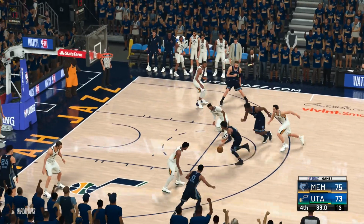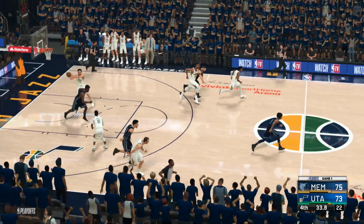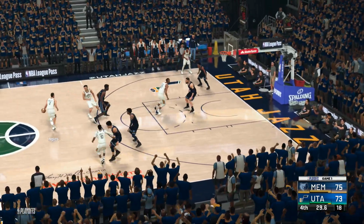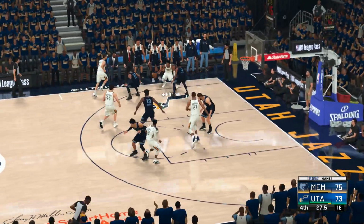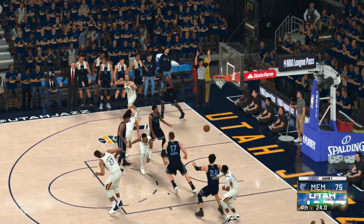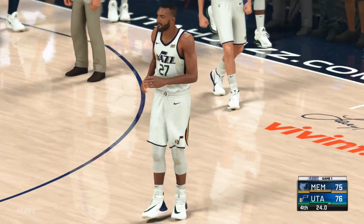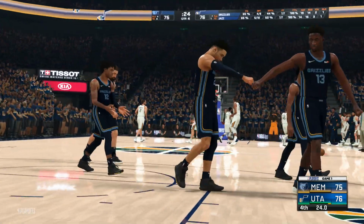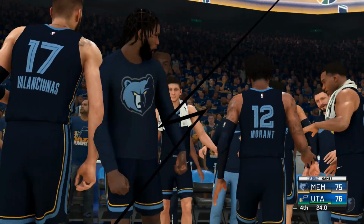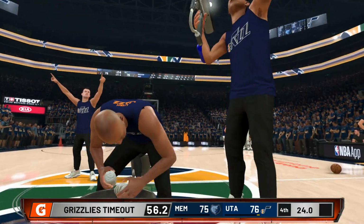Morant outside. Bogdanović grabs the miss. This could be a turning point. Critical possession right here. Mitchell kicks to Ingles. Buries the triple. I mean, spectacular. He's clutch. We've seen Ingles make plays in this situation before. Timeout called. The Grizzlies. They're behind by 1. 23 seconds left to play in the final quarter.